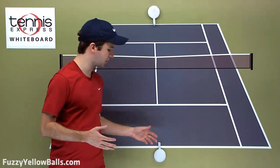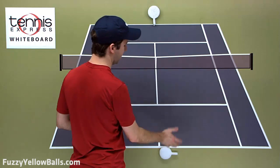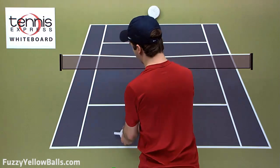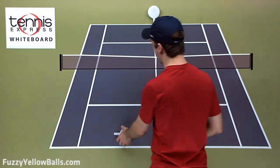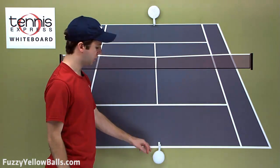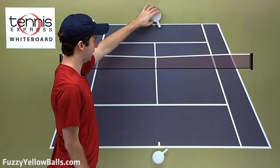And we've got some icons up here. The circle is the player, and the stick is the side of the body that player's hitting on. This is a righty's forehand in that case, and this would be a lefty's forehand. And we're going to assume that this is Andy Murray down here, so his forehand's on this side of the body, and here's Rafael Nadal, forehand is over here.